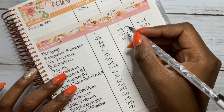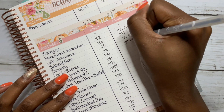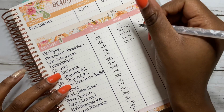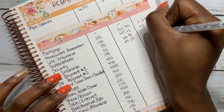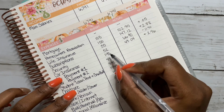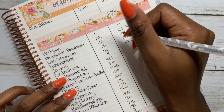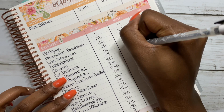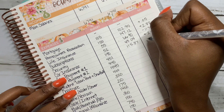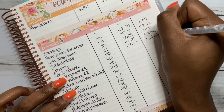And our security came out to $49.04. And so that security, we actually got some money on that, which was a positive $2.96. Not much. Our car insurance, we budgeted $140. It actually came out a lot lower, which is $115.37, and that is a positive of $24.63. That was the variance.